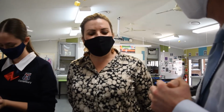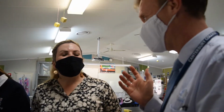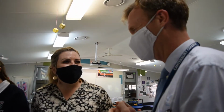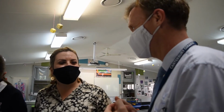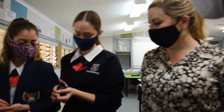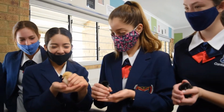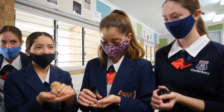Now, have the girls come up with names for the chicks yet? I believe there's a bit of discussion around that happening at the moment to make sure that they've got appropriately named chickens. It's obviously a very big deal. Female names, obviously being laying hens. Very ladylike names. It's obviously a very big topic to discuss amongst the students. I'm not sure what they've decided. All right, girls, who do we have here? This is Elizabeth. This is Margaret. And this is Diana. Oh, are they all royal? Yeah, they're all royal names.